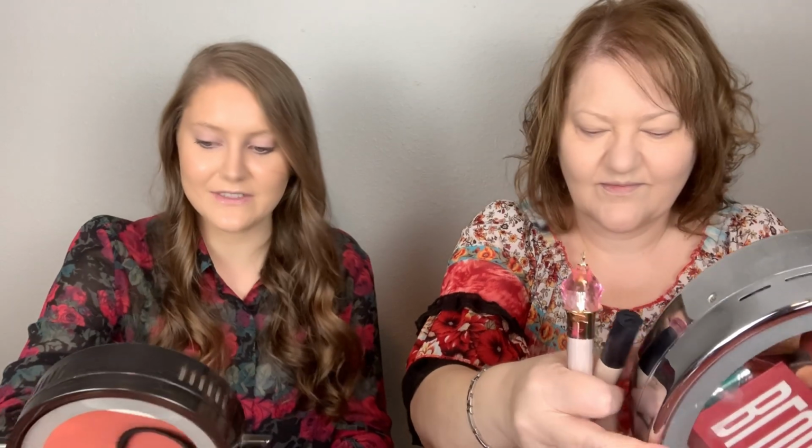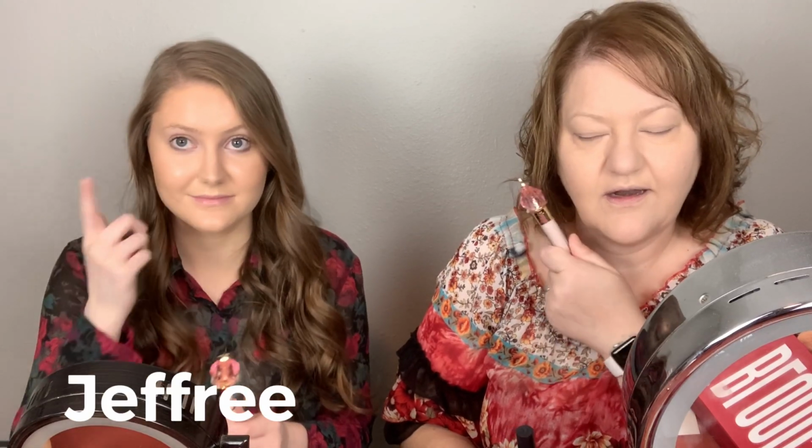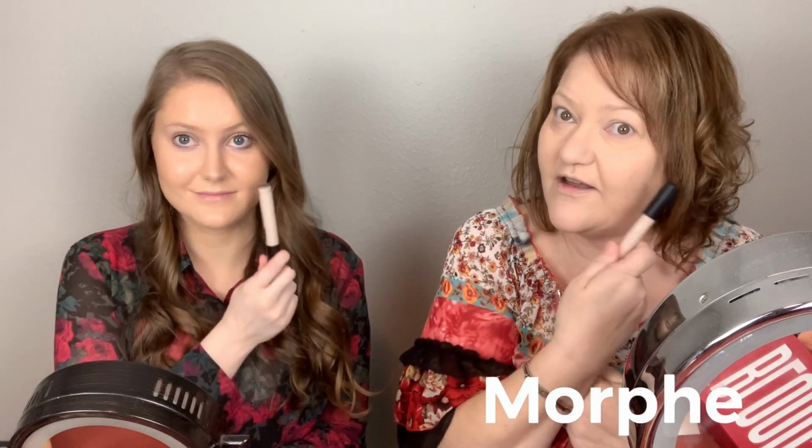They are going to be kind of different shades, but we're going to be testing the formula against each other. We've obviously tried these concealers before. We're just trying them against each other now. Right, just to see how they measure up. All right, so we are going to be doing Jeffree on the right side and Morphe on the left.